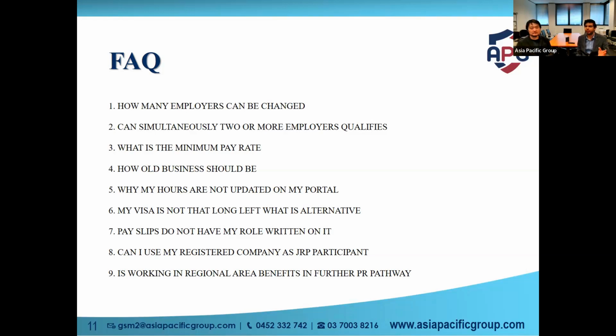Chef, different award. Painter, different award. So we need to check with your accountant or your employer how much you must earn for those duties. Exactly. How old the business should be.